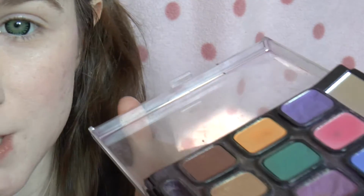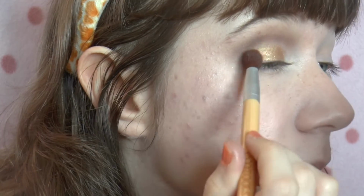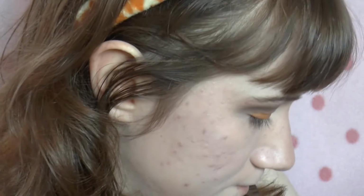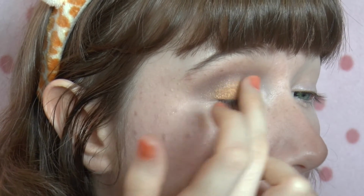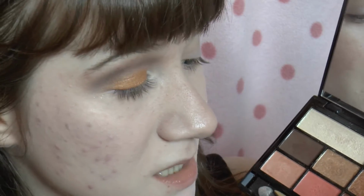I have this palette, no idea what it is, but this is like an orange colour, so I'm gonna put that on there as well, just to make it a little bit more orangey. Can you see how that's going a little bit more orangey? Just by putting a very slight little bit of orange over the top, it makes it a little bit more like a chocolate orange. And then we're gonna go back in with the sparkles.